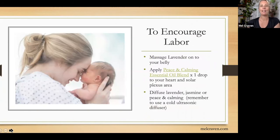And to encourage labor to continue once you've started to dilate, you can use lavender again on your belly. You can apply peace and calming around your heart and solar plexus. And you can also diffuse lavender, jasmine, and peace and calming in the room.